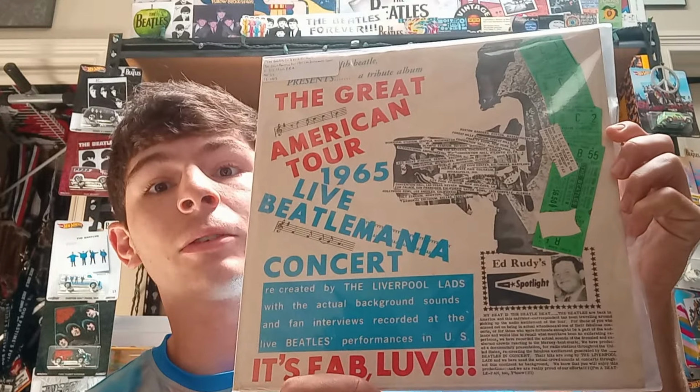And for number 5 here, this is a Beatles related album, I guess I would say, and this is an Ed Rudy album, and the Beatles aren't even, I believe, on here because it's a recreated concert by the Liverpool Lads. There might be some interview stuff here that the Beatles are on it, but anyway, this is the Great American Tour, 1965 Beatlemania concert. And I actually bought this from Perry Cox's eBay store. According to his book, it's around a $350 album, and that's right where it was for Discogs as well.